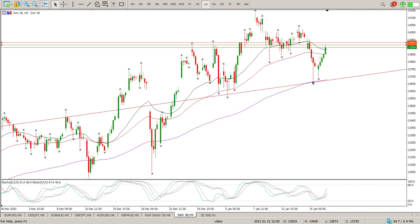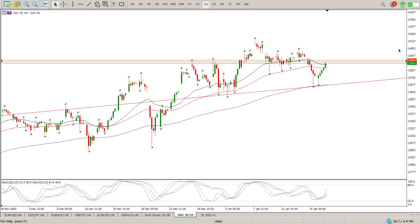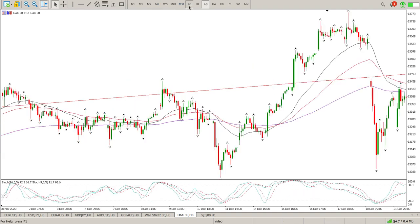Again, looking at the 155 moving average here, you can see first a pin bar, then a second green pin bar before price started rallying again. So there's no reason to be shorting this. You're only really looking for the longs, and that's pretty much what transpired yesterday.